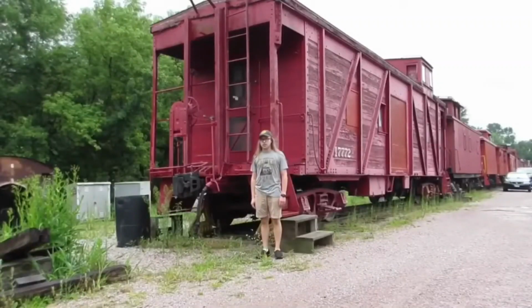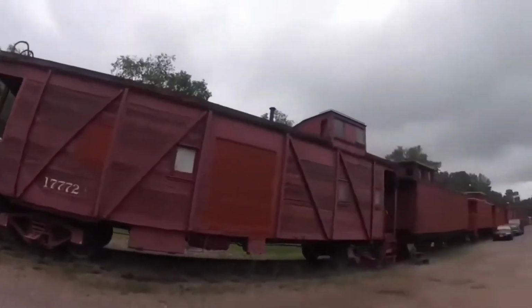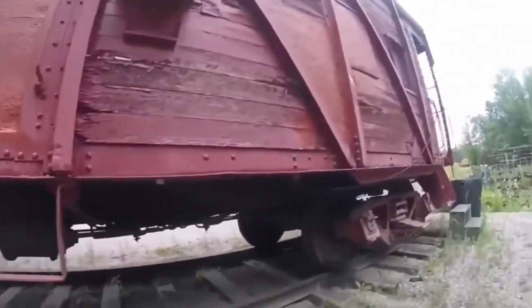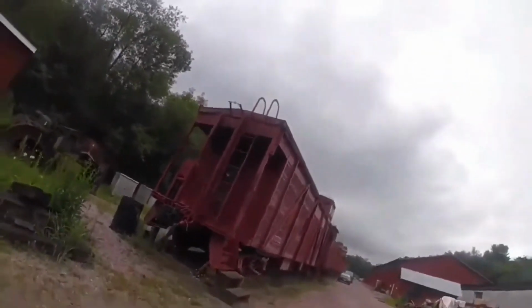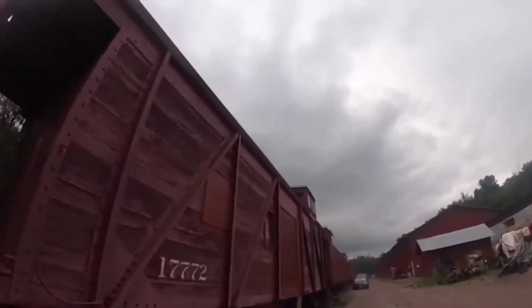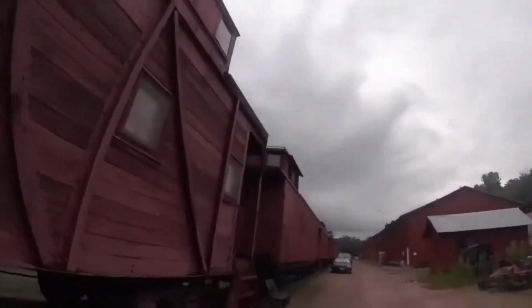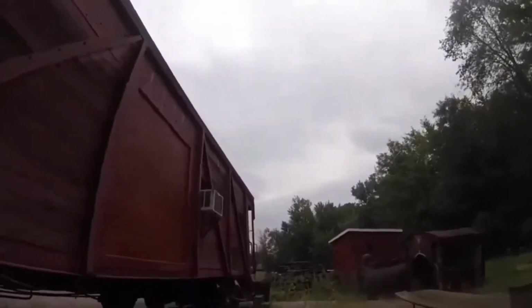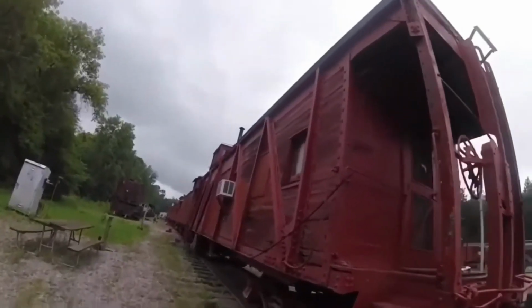What you see right behind me is Chicago, Rock Island, and Pacific 17772. Chicago, Rock Island, and Pacific 17772 was built by the Chicago, Rock Island, and Pacific shops in Chicago, Illinois in 1940 and is an outbraced wooden caboose. Originally, it was built as an outbraced wooden boxcar as Chicago, Rock Island, and Pacific 4867, which was built by the Bettendorf Company of Bettendorf, Iowa.